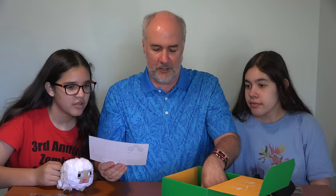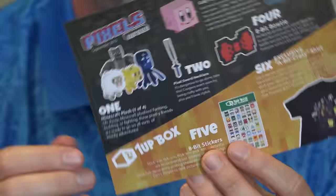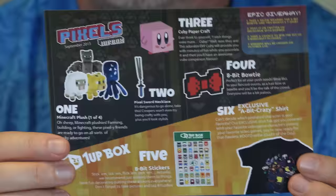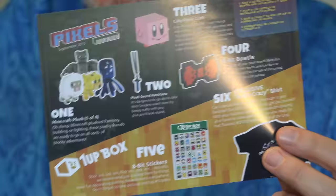The pin for this month. And a punch out puzzle. Look, Roxanna, that's this month's theme. No way! Pixels. Oh my gosh! Pixels, as in the movie Roxanna and I went to see last week, and pixels as in Minecraft, right? Because it has that pixelated look to it. In the 1-Up box, they tell you about all the things they send you and give you some interesting trivia. So let's see what's included.